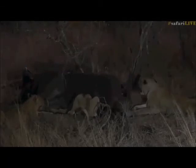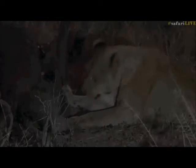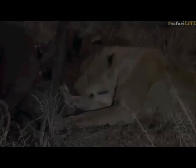I'm hoping you are enjoying seeing the lions enjoying their dinner. Sounds like the bull elephants were quite impressive by all accounts. Oh, look at that. Nice clean teeth. She seems to be deciding whether she's gonna flop down or carry on eating, and she's kind of in limbo at the moment.